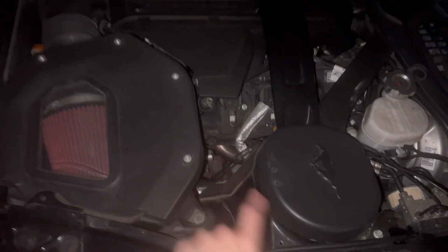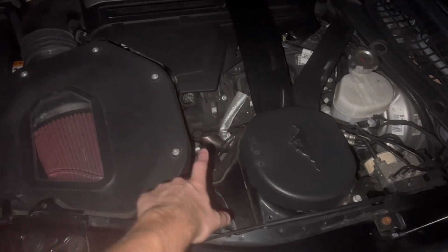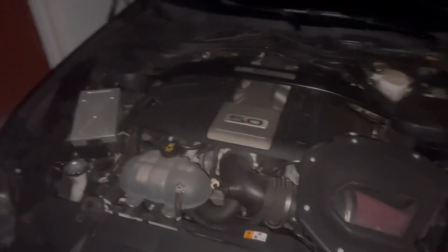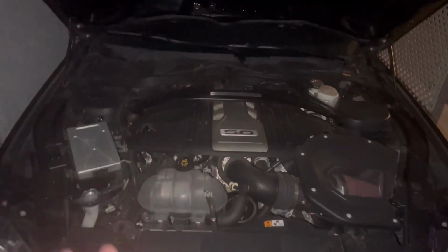Now coming around to the side down here, we have stainless power long tube. Dang, this thing is really hot after those pulls. But we have long tube headers, stainless power, no cats at all. And that right there is connected to a Corsa Extreme catback exhaust. And if you guys heard of the video with the popping and stuff, we also have a burble tune on this car. And with the burble tune, we have a regular tune as well.